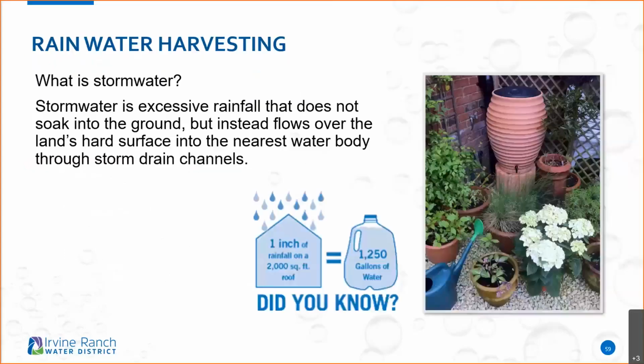Rainwater. We talked a little about rainwater harvesting. If you can, collect that rainwater. There is a great rebate program for rain barrels. You can have the kids create some rain barrels, but rain capture, there's quite a bit of water that you can collect from that roof. And there's a lot of great rain barrels that are rather attractive.